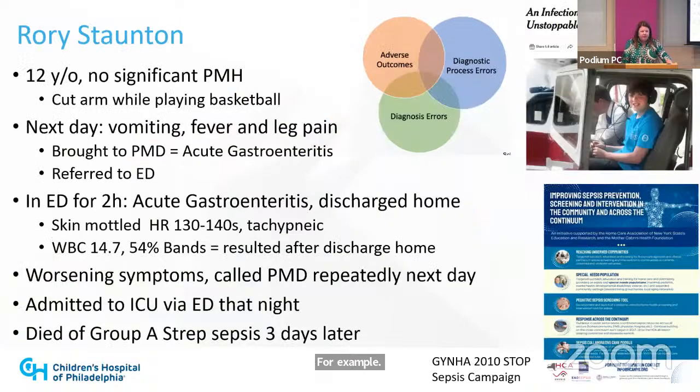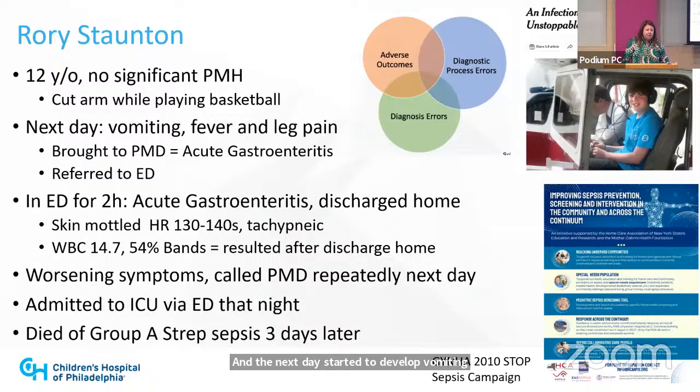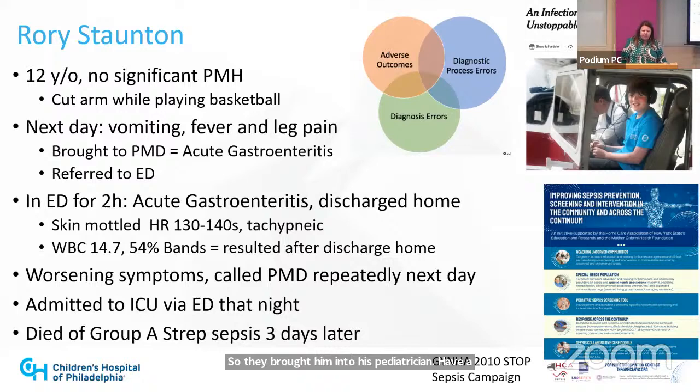And so I don't know if anyone has heard of the case of Rory Staunton from New York. He was at the time 12 years old, had no significant past medical history, and he cut his arm when he was playing baseball, didn't really think anything of it. And the next day started to develop vomiting, fever to 104 and leg pain. So they brought him into his pediatrician, said, you probably have a gastroenteritis, you're dehydrated, let's go to the emergency room. He went into the emergency room in a large academic center, and he was there for 2 hours.